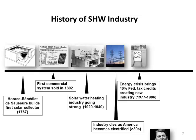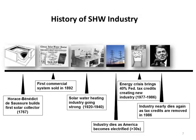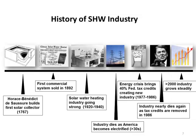But all this changed when President Reagan came into the White House. He had a different idea of the way to lead the country. And in 1986, he removed the federal tax credits, and the industry all but died. Most companies went out of business. Only a few stayed in business, and for the most part, they were just continuing to maintain the systems that had been installed before. In the year 2000 and beyond, we saw a resurgence of the growth of the industry, and it's been going strong ever since.